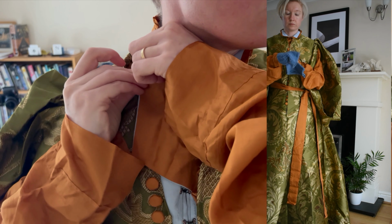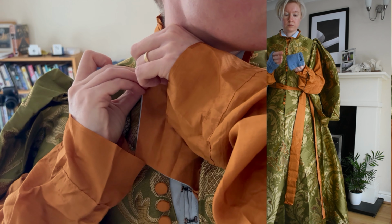The only additional layer I've ever felt needed here were a pair of fingerless gloves, and these are very optional.